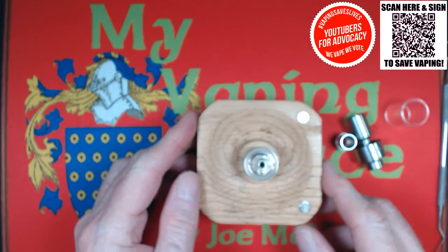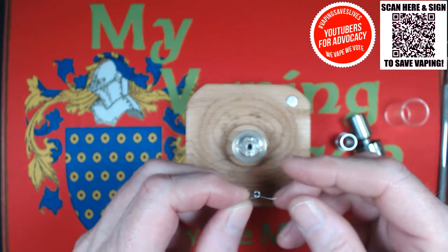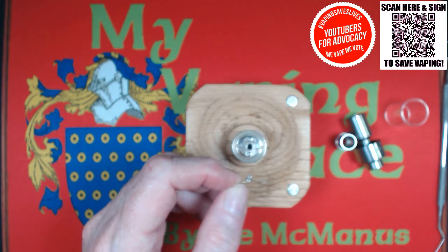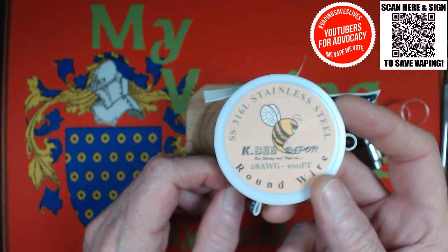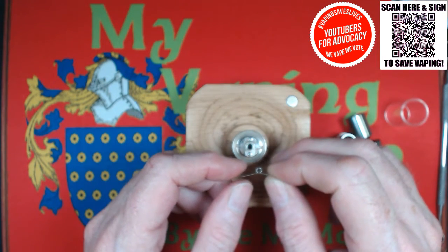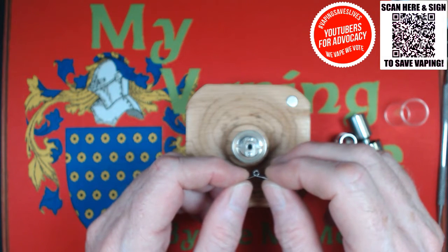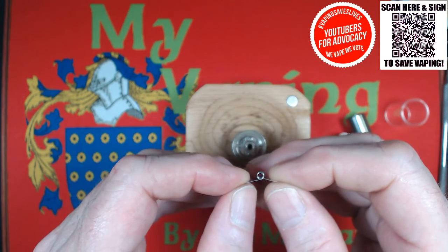Okay, so, yes, next thing. Coil. This is 316L stainless steel. It is 0.28, as you can see here. This is the stainless steel that I'm using, 28 gauge 316L. It is six wraps around a 2.5 millimeter inside diameter.